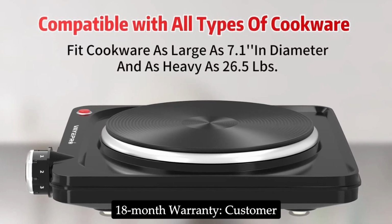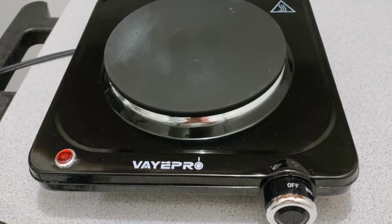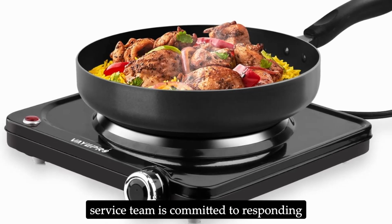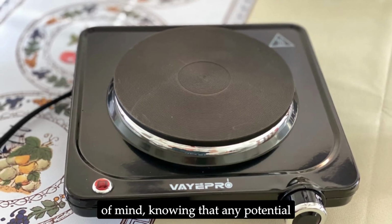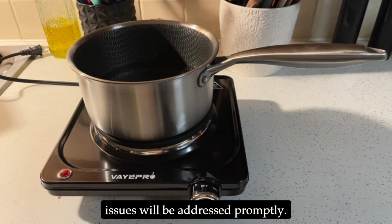5. 18-month warranty. Customer satisfaction is a priority for Vayepro. They offer an 18-month warranty on their hot plate, and their after-sales service team is committed to responding to inquiries within 24 hours. This level of support provides peace of mind, knowing that any potential issues will be addressed promptly.